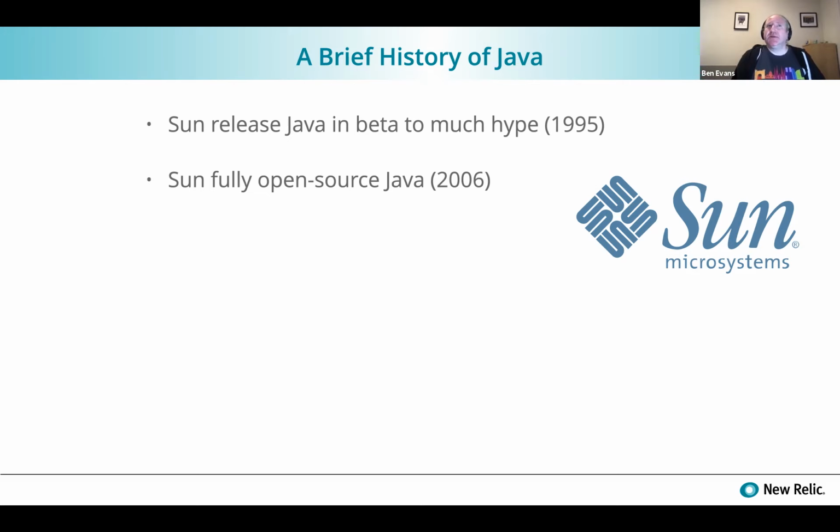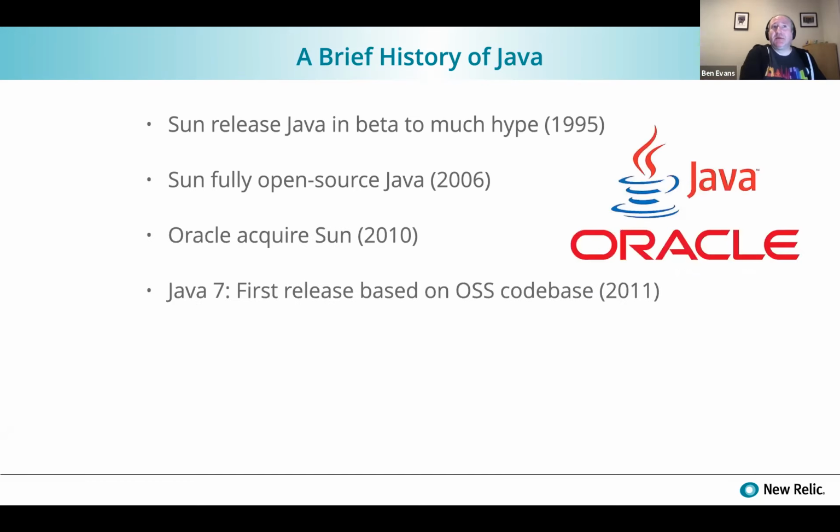Instead, it was just kind of sort of open source. In 2006, Sun made the decision, we're going to completely open source Java. But it's important to know that at the time they did this, Java 6 was already out. So Java 6 never had a completely identical open source build. Instead, what happened next was that Sun ran out of money. So Oracle acquired Sun in 2010.